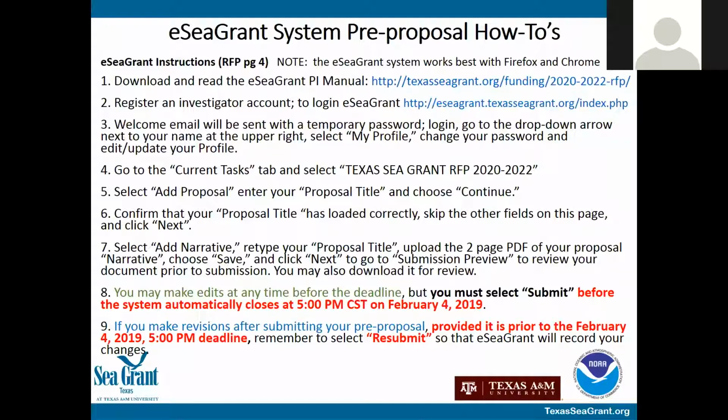The PI manual that I spoke of earlier that gives an overview of the EC Grant system to you is not linked on this webinar PowerPoint page, but it is linked in our RFP document. And so you can download that there. All of these documents are also on our website, and I'll show you that in a moment. But just download and read that. These are the main instructions on how to submit the pre-proposal. This is your cheat sheet here.